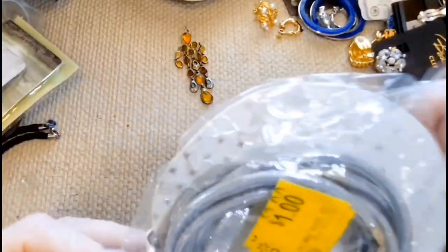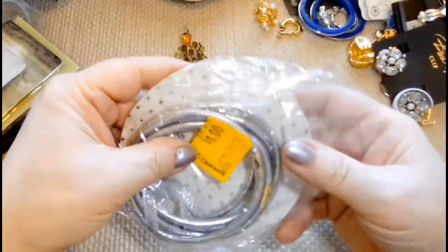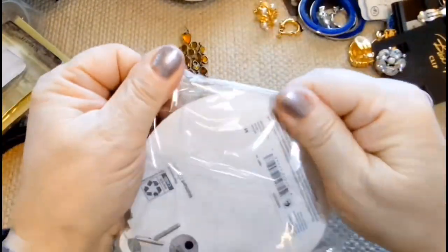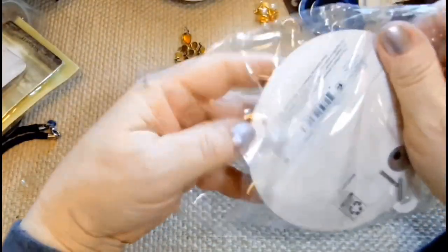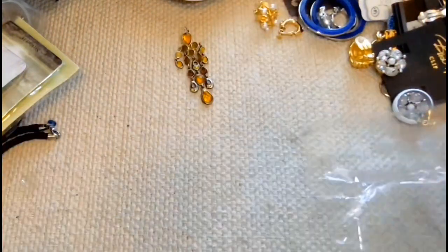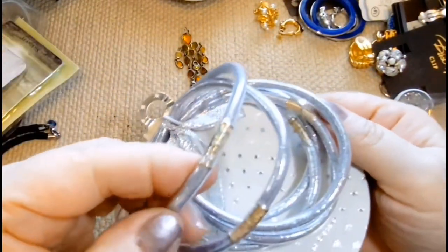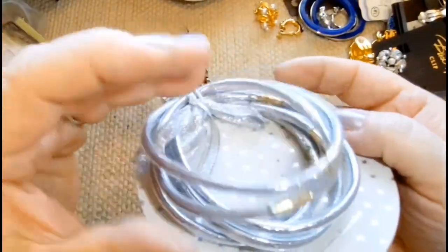All right, we have some clearance. I don't know. Let's open this up. This smells weird. Maybe it's just the plastic. Yeah, it smells like plastic. These are little plastic, kind of flexible.